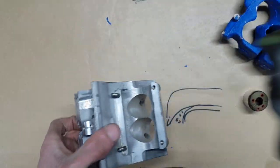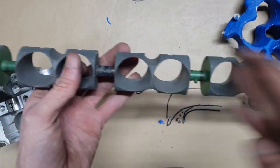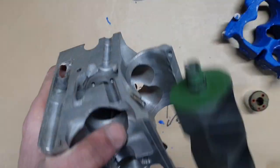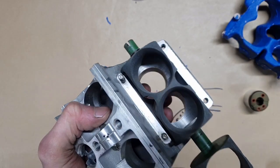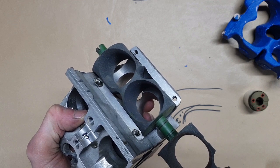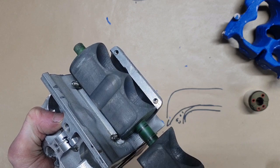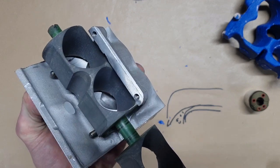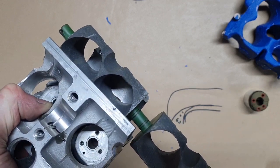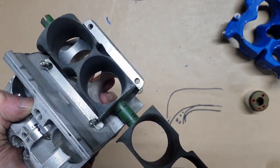But this part then, obviously this is off my own engine, which was a slightly different bore spacing, so it's not going to fit into the Hart engine exactly, but it'll show you how it worked. So that would sit in there, and that would be wide open throttle, WOT, and as you close it, it would shut off the air. On idle, it'll let in a tiny bit of air there, and as you rev it, it would open the barrels up.